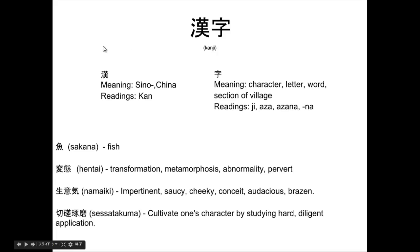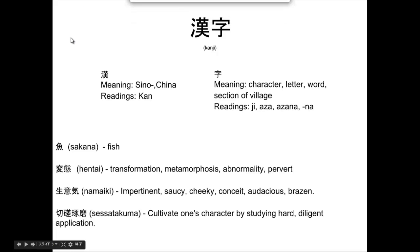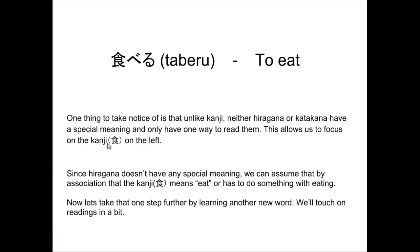First, each kanji has its own meaning and set of readings. This can be a problem if you're going to learn 2200 commonly used kanji. So instead of trying to learn them all individually, let's see how learning words can solve this problem. Let's take a simple word like taberu, for example, which means to eat. One thing to take note of is that unlike kanji, neither hiragana or katakana have a special meaning and only have one way to read them.